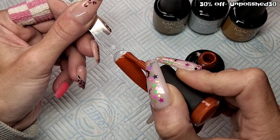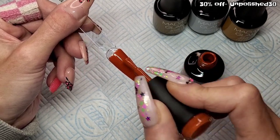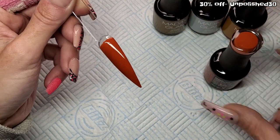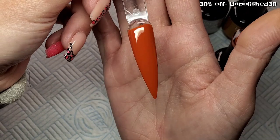Wow. Right, these cure in the LED lamp for 30 seconds, UV up to 2 minutes, I think it is. But 30 seconds in an LED lamp. Look at this. Gorgeous.